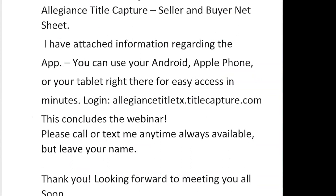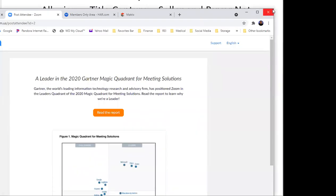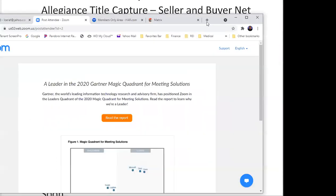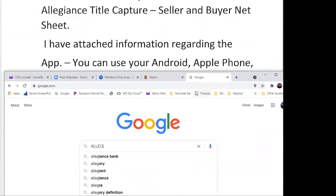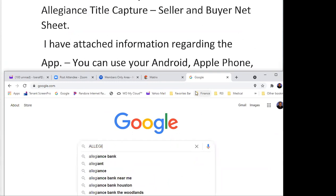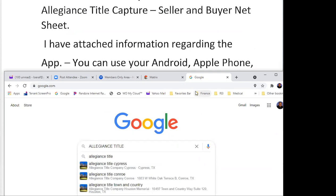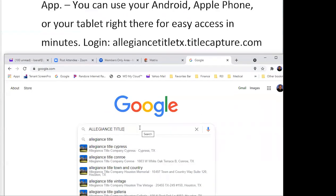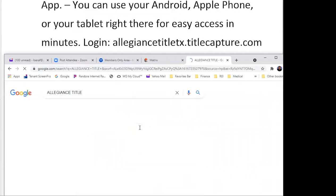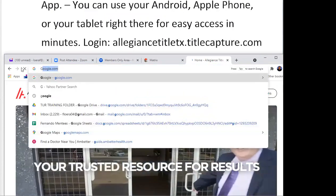All you have to do is go on Google. You can start typing it and it'll pop up. Let me try it. This is live, so we'll see if I can do it here. I can type in Allegiance. Allegiance title, you said. Or should I just type Allegiance title Texas? Oh, it's Allegiance title TX. Allegiance title TX.